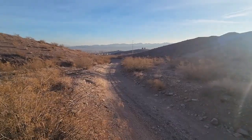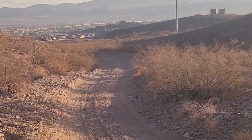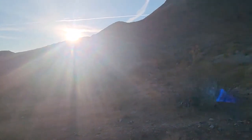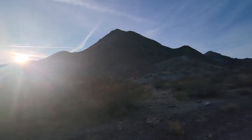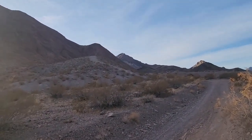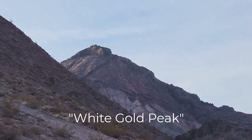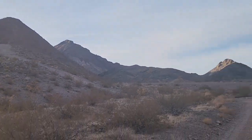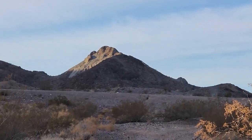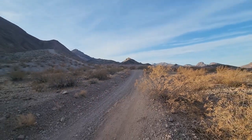Okay, we've been heading up this road from the parking area where we started. And the mountains we're looking at are in the sunlight right now, but here they are. That's the King, I believe. And that over there might be the Jack. We're not sure yet. And this one over here might be White Gold, but we'll figure it all out in a bit.